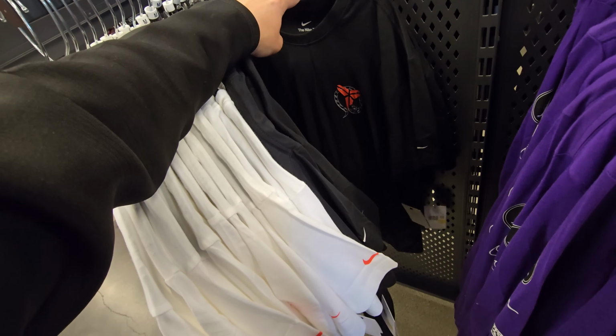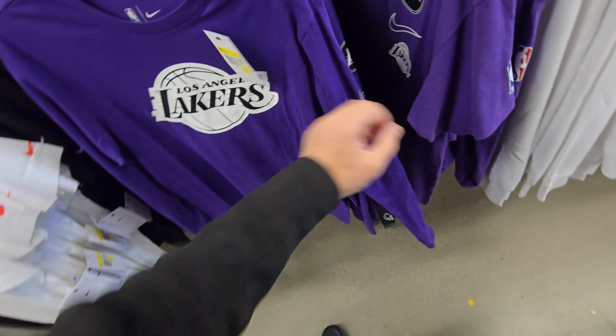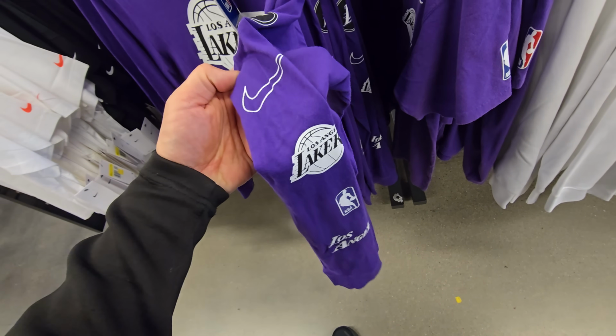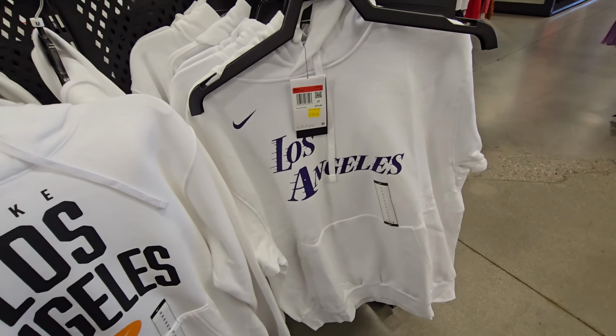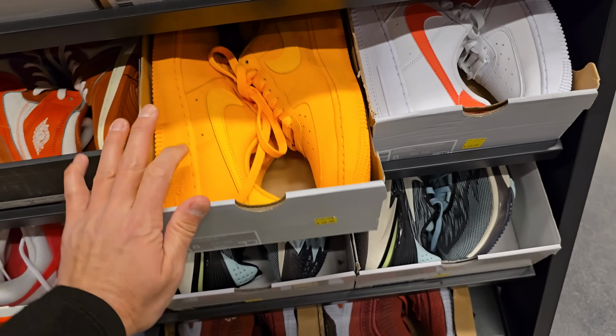latest releases. Lakers t-shirts right here. These are long sleeves. Long sleeves go for $15. Pretty dope. They got the short sleeves go for $20. They got hoodies as well. $30. Normally $70 for those. Moving over to the women's section.